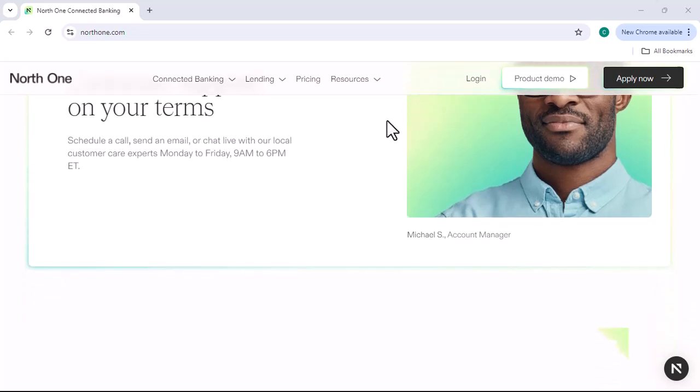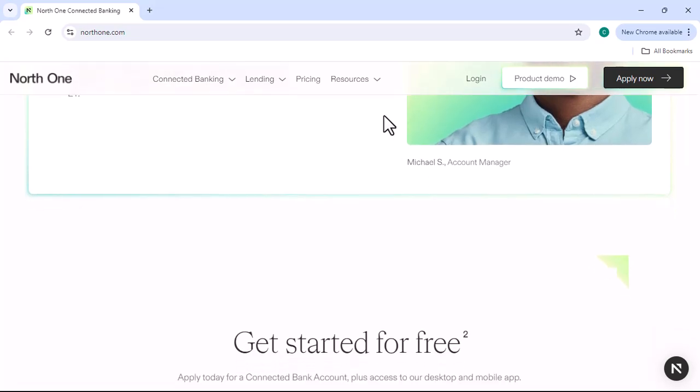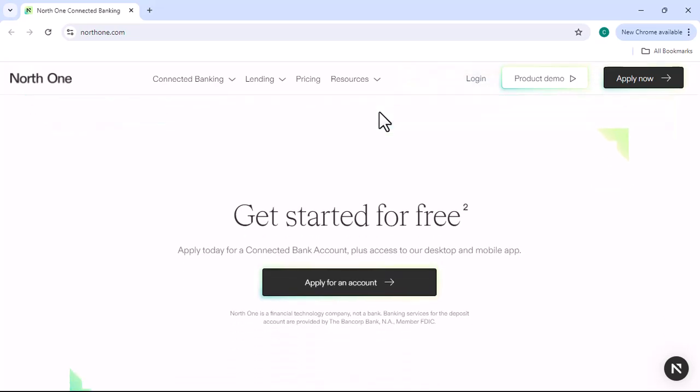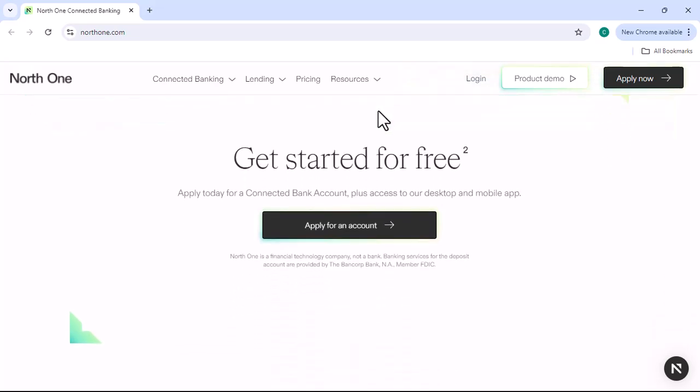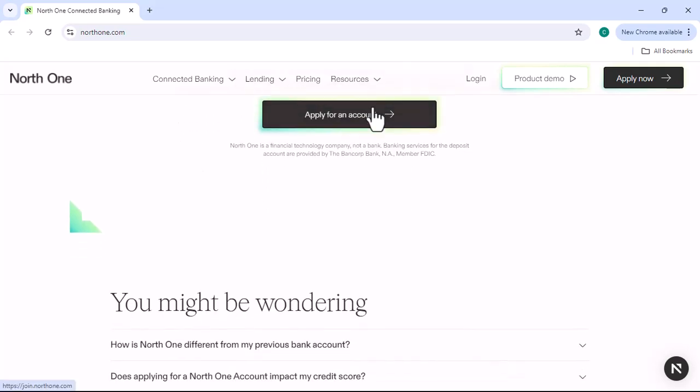Now, the moment you've all been waiting for: does NorthOne Bank use Zelle? The answer is, drumroll please, yes. NorthOne is indeed compatible with Zelle. This means that you can easily send and receive money using Zelle through your NorthOne account.